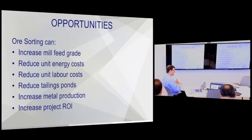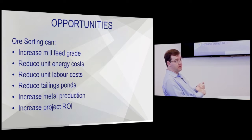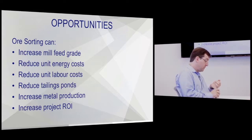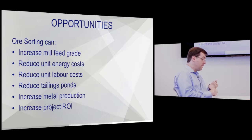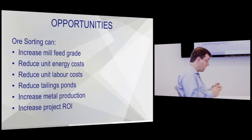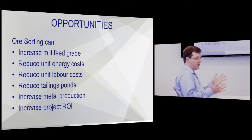But if we can improve the mill feed grade, a typical result we see is we double it. So if we can double the mill feed grade, these challenges start to become much more manageable. You can halve your unit energy costs, halve your labor cost, halve your tailings pond size relative to metal production. These are all really game-changing concepts.